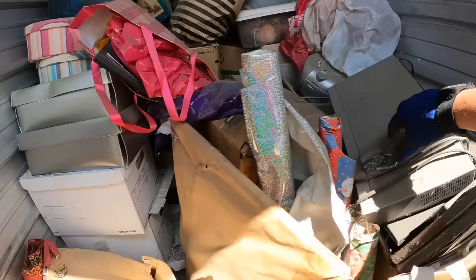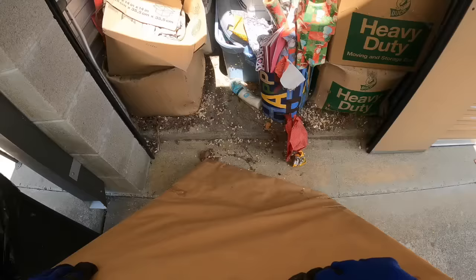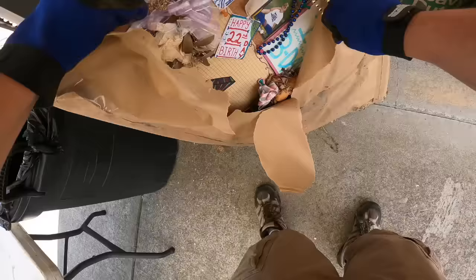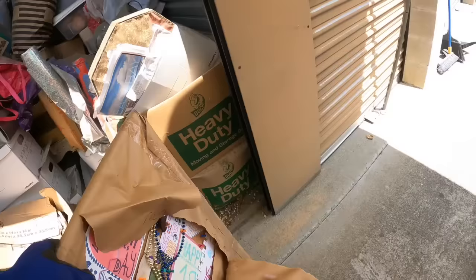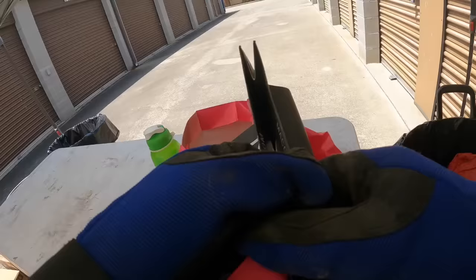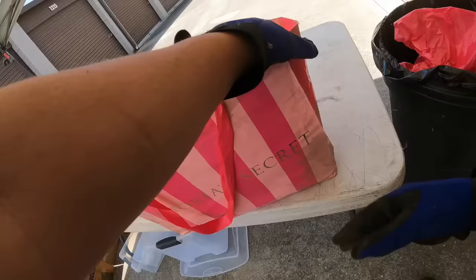Not doing that. Here's the lock from when they cut it. Don't need that anymore. Look at this thing, it's totally bent up. Memory board, it says. Happy 22nd birthday. All right. Maybe we're gonna give that back to the owners. Look at this. Got a Mac bag. Empty boxes. All right, those bags are good for the market.